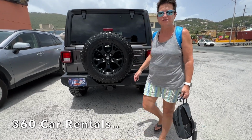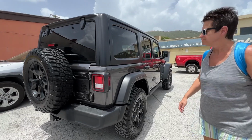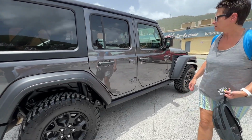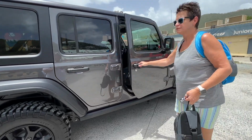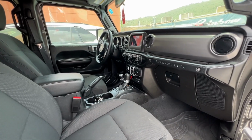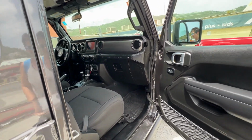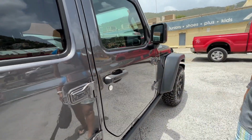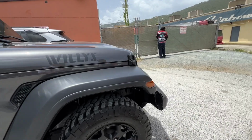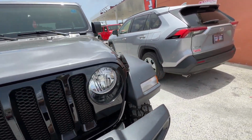So this shows our little ride for the day. So I believe this to be a '23 hardtop Willys version, which is a little upgrade. It has a rock rail. We're not going off-roading though, but we have air conditioning. It's quite hot here. We're familiar with Jeeps. Our last vehicle was a Jeep Rubicon, so we actually owned a Willys years ago. But it's a good vehicle, and the price is right here. It's an out-the-door price at $130, so it's pretty good.